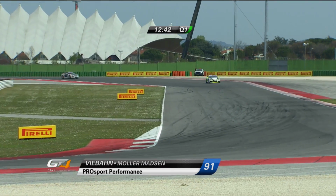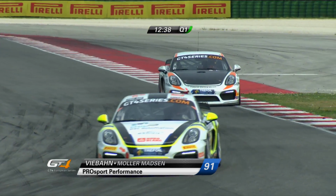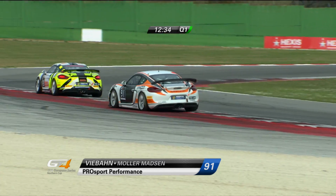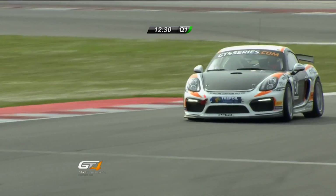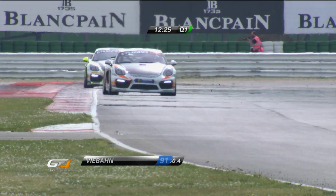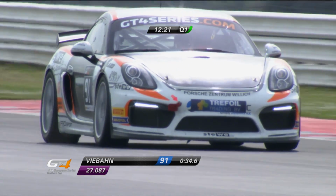That's Jörg Wiebahn, Nikolai Moller-Madsen in the number 91 Cayman. We saw this bouncing over the curbs in the nicest possible way. The Cayman, a very, very well balanced racing car indeed. He's trying to get past one of the slower Caymans there to make his space on the circuit, and certainly 91 managed to do just that. And 91 is Jörg Wiebahn.